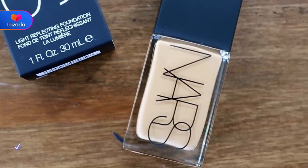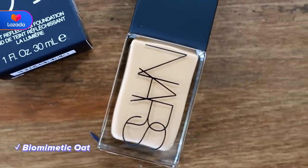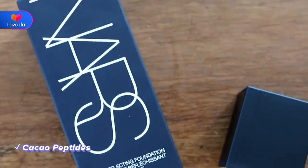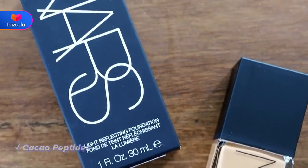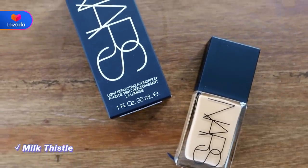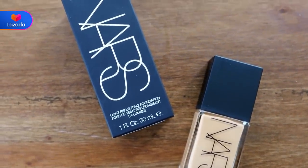So it has a biomimetic oat, which reduces redness. It has cacao peptides, which helps reduce effects of blue light on skin. It has milk thistle, which reduces negative effect of environmental stressors. Stress relief pala ito. It has Japanese lily turf, strengthens skin's barrier, helping to maintain moisture, and lots more in store.